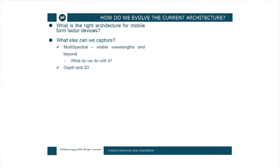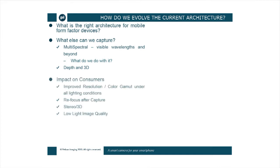Multi-spectral, which means you can go beyond the visible. But if you did, what does it give you? How does it improve the overall experience? We see in 3D, we see depth. We have two eyes. It gives you the ability to triangulate and assess the depth of the scene around us. But we are still stuck in a 2D world as far as imaging is concerned. And then what is the impact on consumers that we must consider?